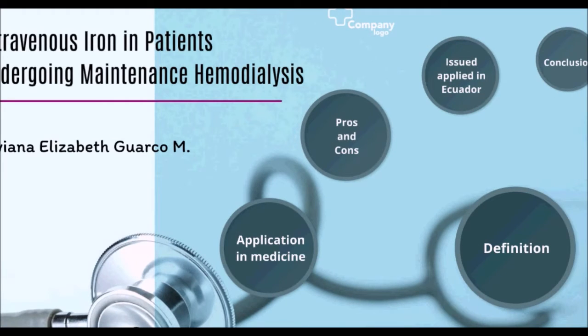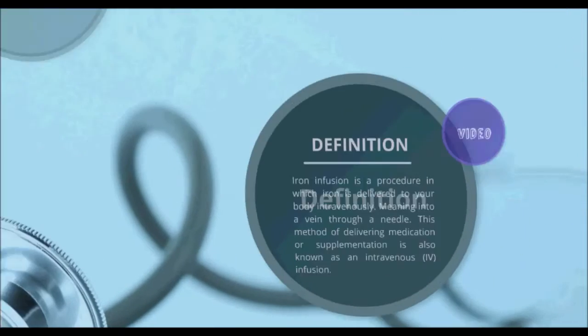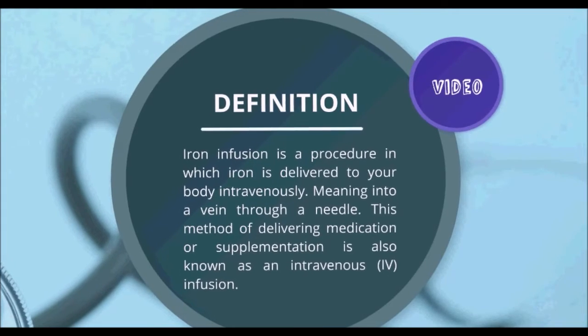I am going to talk about intravenous iron in patients undergoing maintenance hemodialysis. Definition: iron infusion is a procedure in which iron is delivered to your body intravenously, meaning into a vein through a needle. This method of delivering medication or supplementation is also known as an intravenous infusion.